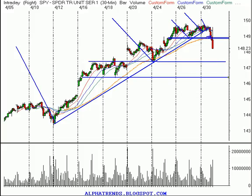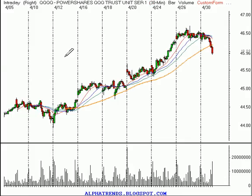So looking at the NASDAQ 100, we saw some profit taking in there as well. The Qs lost 61 cents, or 1.3%. Looking at the trend line here on this intraday time frame, you might look at it and go, well, why am I drawing it through the tails of these candles?